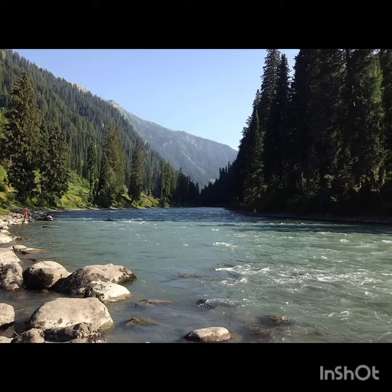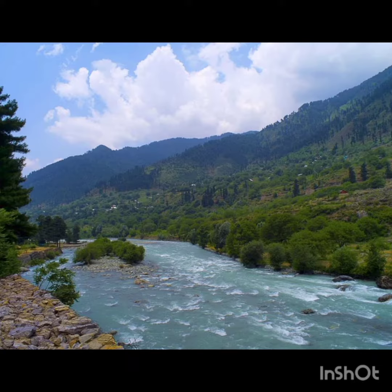The Jhelum River. The Jhelum River is one of the 6 rivers that flow through Pakistan. It is located in the northern part of the country and is the largest river in the Kashmir region. The Jhelum River is fed by various tributaries, including the Poonch, Kunhar, and Neelam rivers.